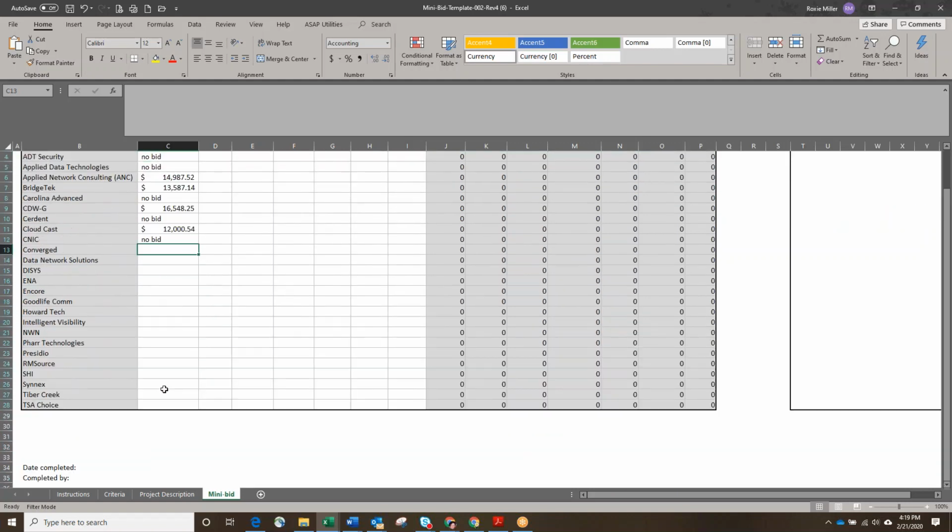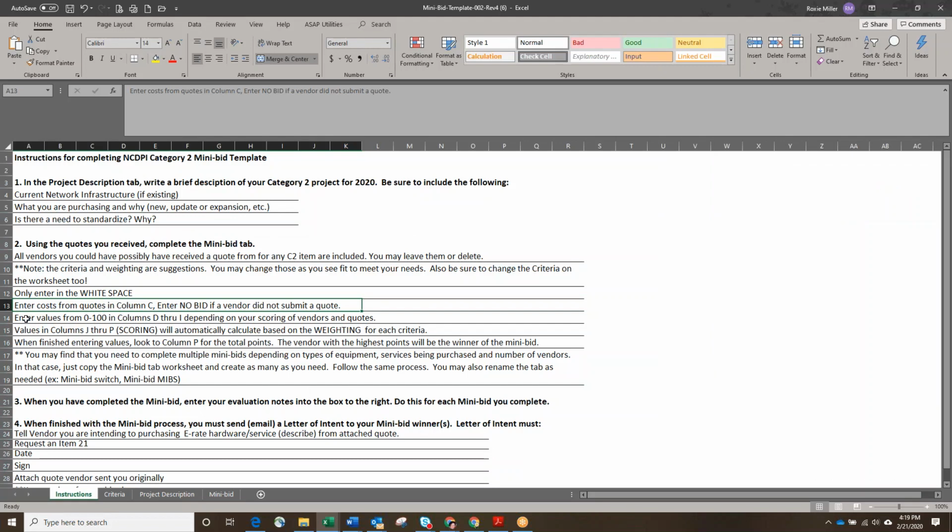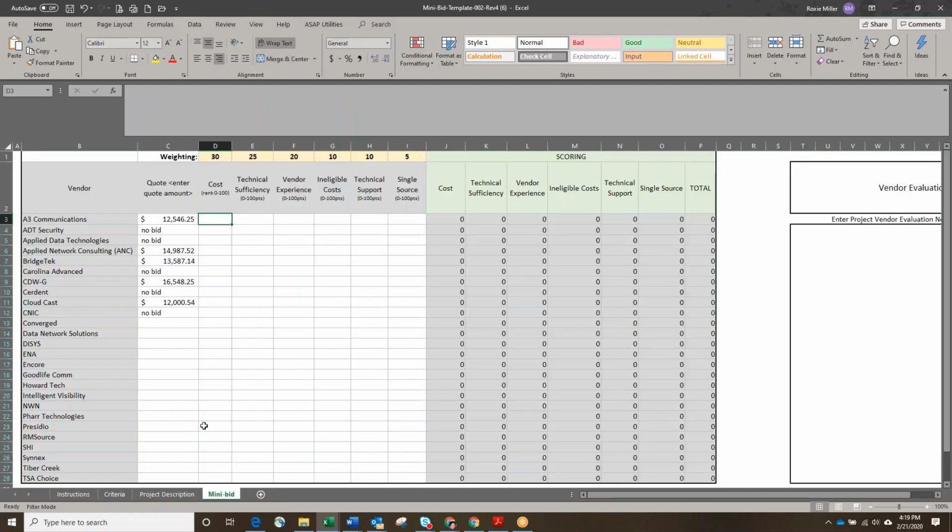And you would just work your way on down through here. Mine just happened to be in order. Yours could be all over the place depending on who responded to whatever it is you're looking for. All right, so next, I'm looking at my instructions. It says enter values in columns D through I, 0 to 100 points, depending on your scoring of the vendors and the quotes. So this is where you've really got to decide how you're going to rank these folks and divvy out your points. Cost is pretty easy, but the other criteria, you're going to really have to put some meat into it and take out as much subjectivity as you possibly can.